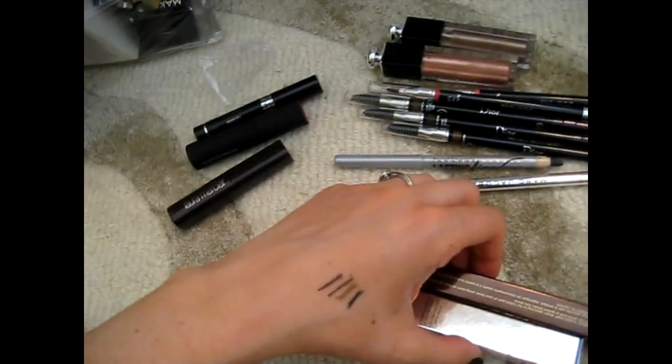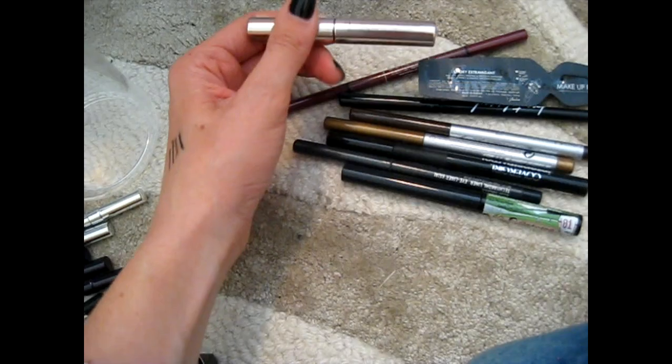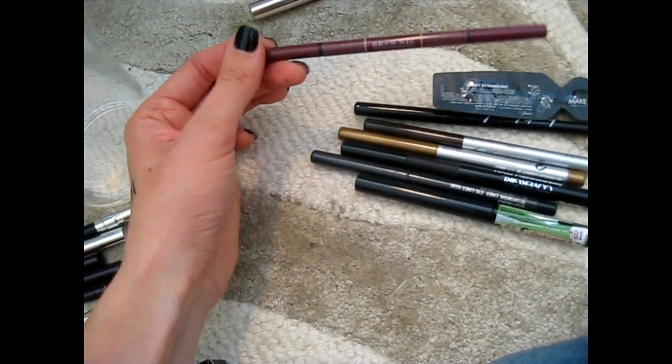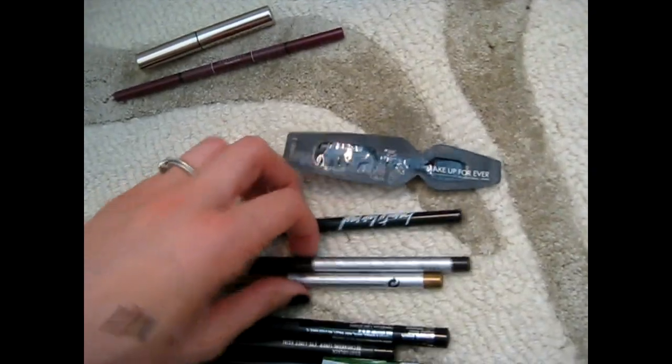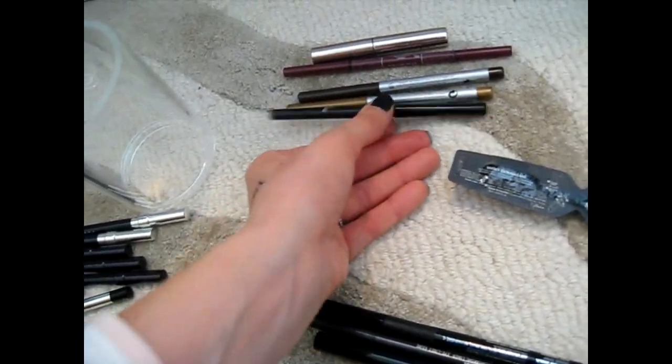Just swatched a couple of eyeliners on my hand, and I'm going to get rid of these. This is an Anastasia Clear Brow Gel. This is an Anastasia Brow Wiz in the color Caramel. Some eyeliners from The Balm. I don't even know. Oh, this is a lip liner from some random company.